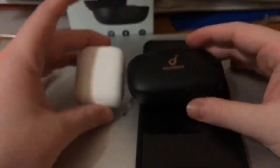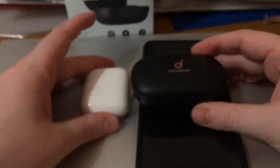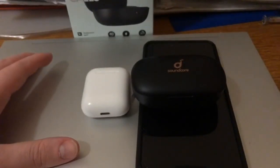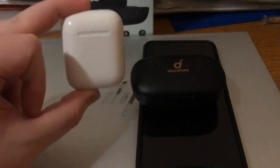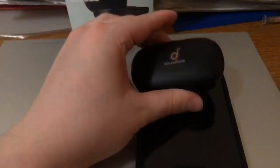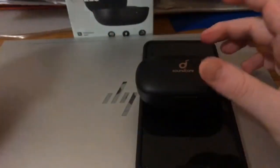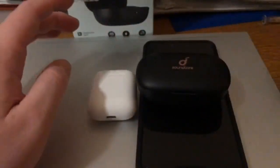So it is what it is. You guys can decide whatever your budget provides you. I would say you guys can go for that one. If you have an iPhone, I would recommend you this if you had the budget. But this is a very smart pickup. And if you're on Android, forget that. Get this.